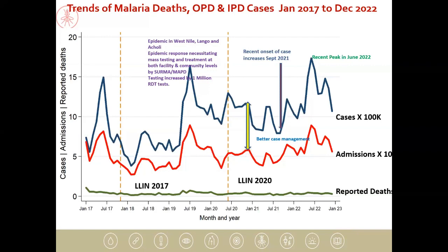But here, when you see that there's better case management, there's ICCM coming in, you see that the curve for admissions comes down a bit, because I think most of them access treatment on time and they don't come in as severe malaria, but generally the two graphs are moving together.